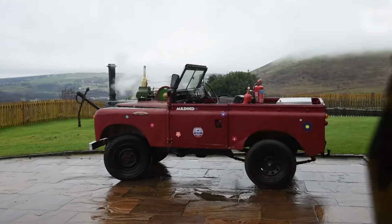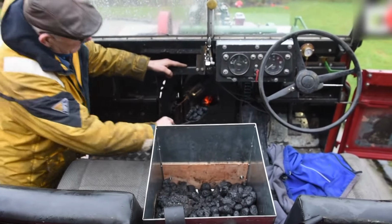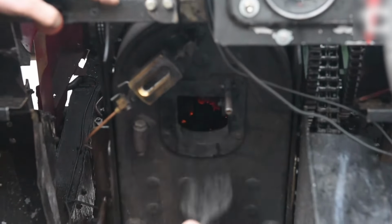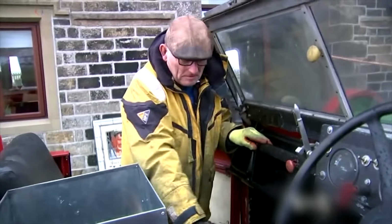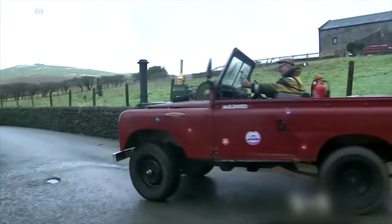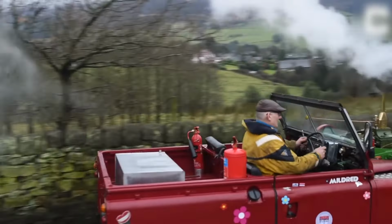uses a coal-fired boiler to heat up water and turn it into steam, just like your regular steam train. It gets through coal at a rate of around 45 kilograms an hour. The project took him around 400 hours, split equally between building the engine and converting the Land Rover, and it apparently cost him £24,000. Now, this Land Rover is not going to be breaking any speed records, as it can only do between 12 to 15 miles an hour. However, that's apparently fast enough for Frank.